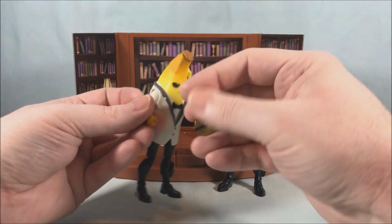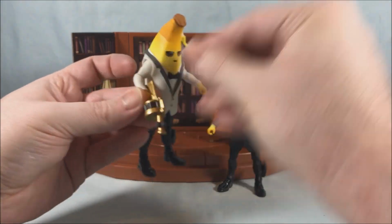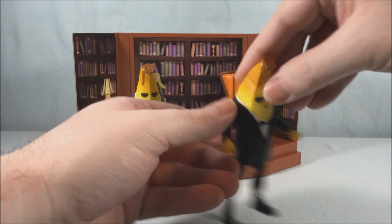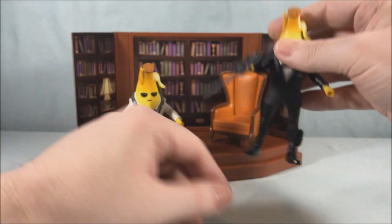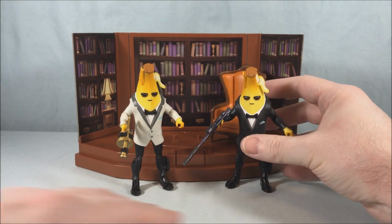If we go ahead and give them the accessories that come with this set, they just fit into their hands pretty easily. So we'll just go ahead and pop that in there. And yeah, they look really great.